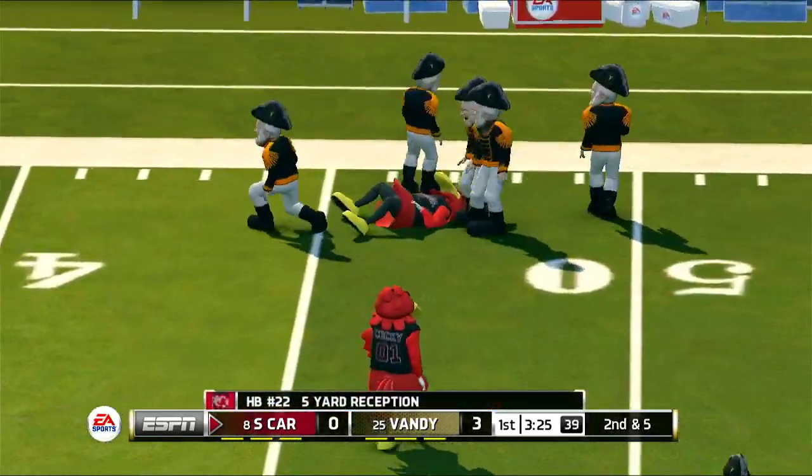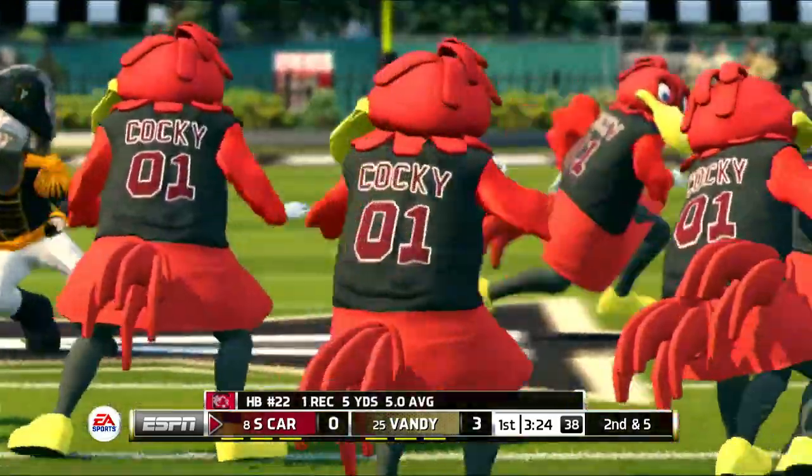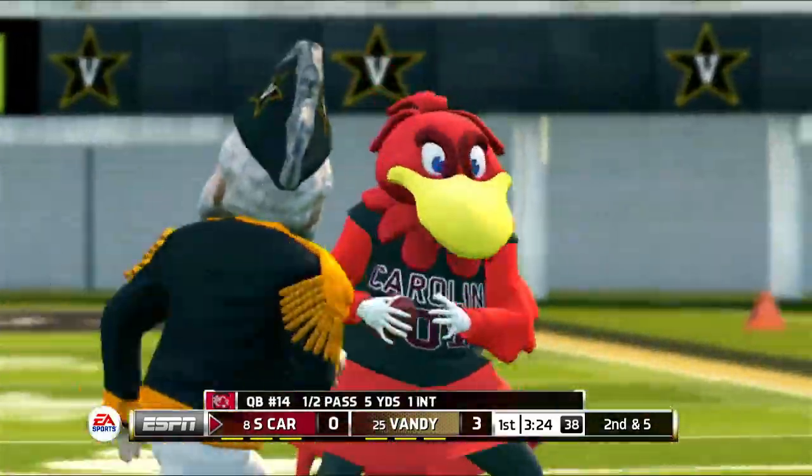Bring him down around the 46-yard line, about 4 yards on that play. And it was a simple throw right back to the halfback who did a good job of getting some positive yards on the play.